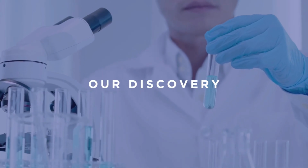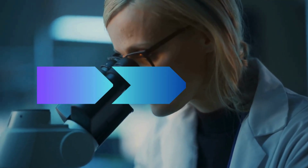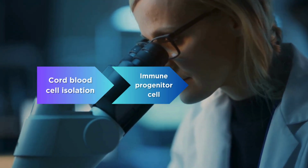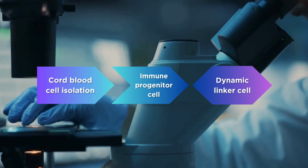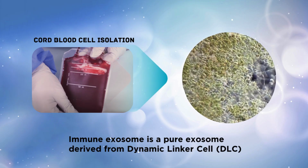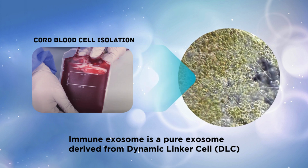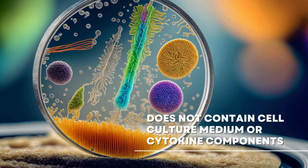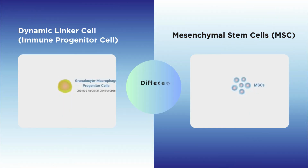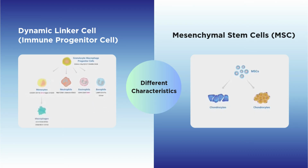Our discovery of immune progenitor cells takes exosome therapy to the next level. We discovered immune progenitor cells on cord blood cell isolation and named it dynamic linker cell. The immune exosome is a pure exosome manufactured through the purification and sterilization of dynamic linker cells that does not contain cell culture medium or cytokine components. It is a cell with completely differentiated biological characteristics from mesenchymal stem cell-derived exosomes.